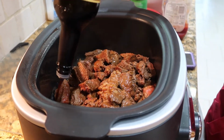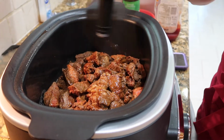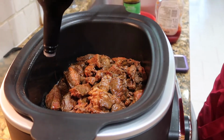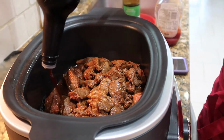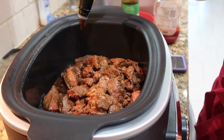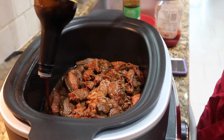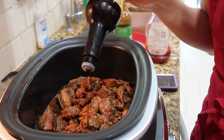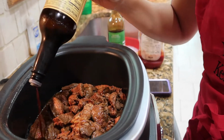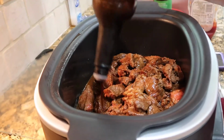This bottle is already open, and before I used about half a bottle, so I think I used about that much this time. This does have 5 calories per serving, and we're using a lot more than tablespoons. So, a lot of servings.